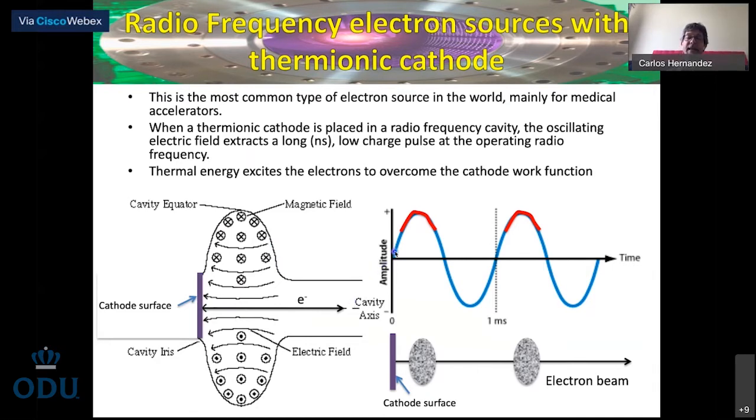What happens is that this field is oscillating in time at a very high frequency. It can be oscillating in the megahertz regime. And now, every time the electric field is sufficiently high, it will extract a pulse of electrons that will ride on the electromagnetic wave. In this manner, we can extract pulses that are now nanosecond, which are orders of magnitude shorter than what can be achieved with a grid.